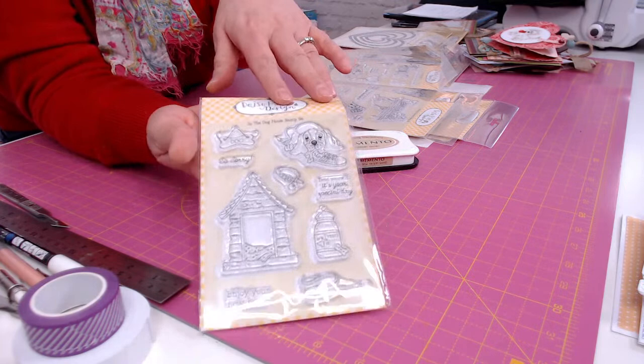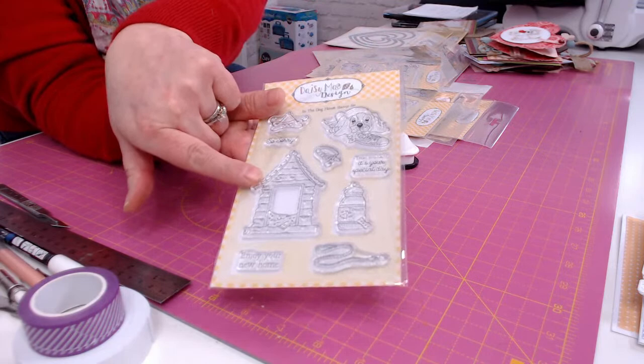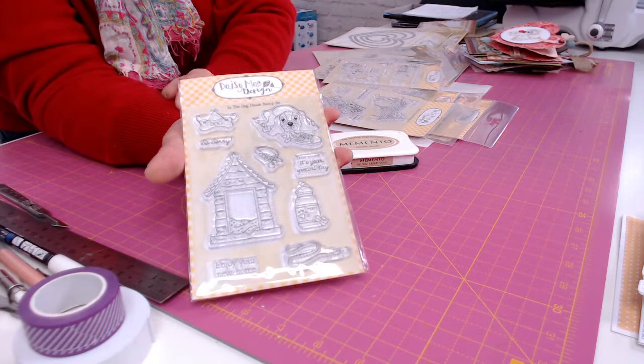And our naughty little beagle there, chewing the trainer with the dog kennel. My dog chews trainers. I need that stamp set. That's going to be next year's Christmas card, I think.